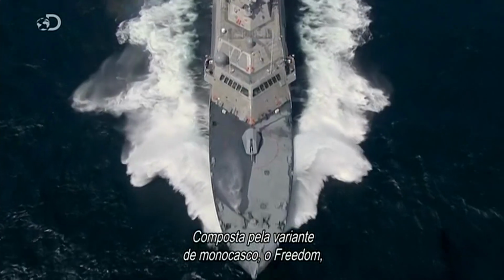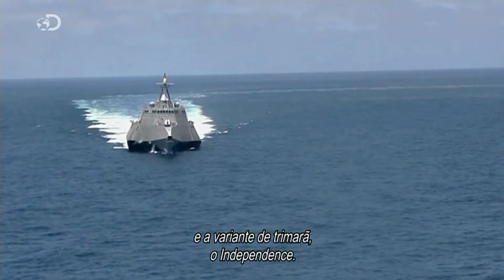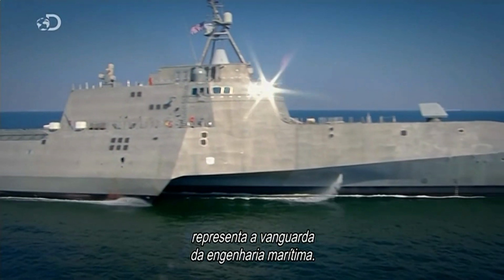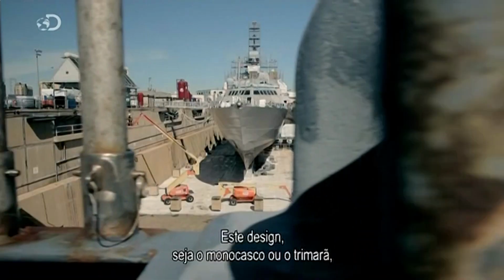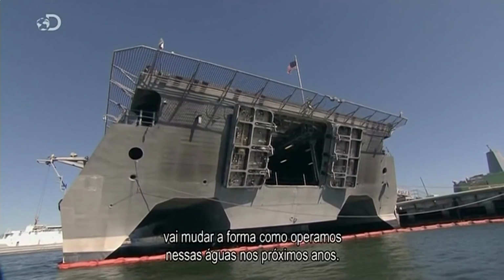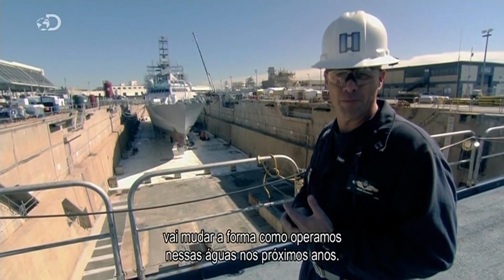Made up of the monohull Freedom variant and the Trimaran Independence variant, this new class of ship represents the vanguard of marine engineering. This is the face of shipbuilding in 2017. This design, whether it's the monohull design or the Trimaran design, this is going to change the face of how we operate inside those waters for years to come.